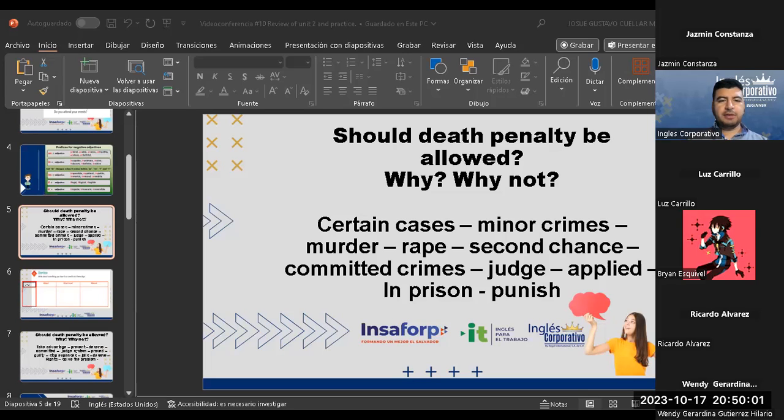I consider that you have interesting points, right? And we're going to read them one by one. Gracia, it's your turn. Could you read your opinion, please? Yes, I think it isn't correct because we all have the right to life, but I believe that some people should pay for what they do. What they do, yeah, very nice.